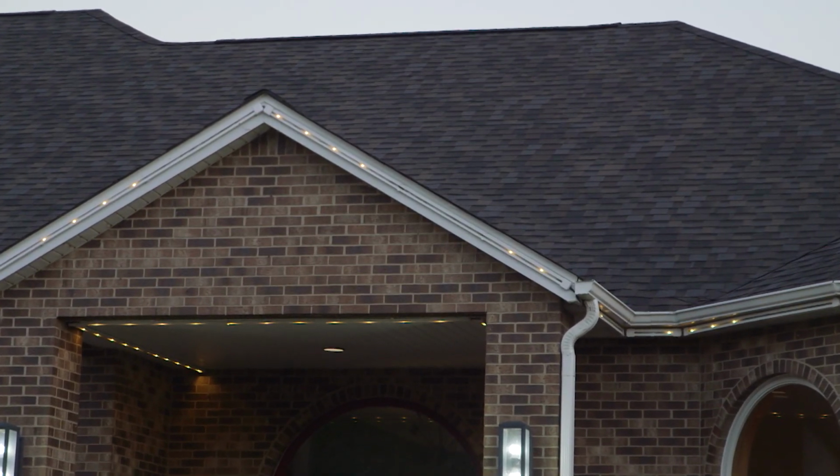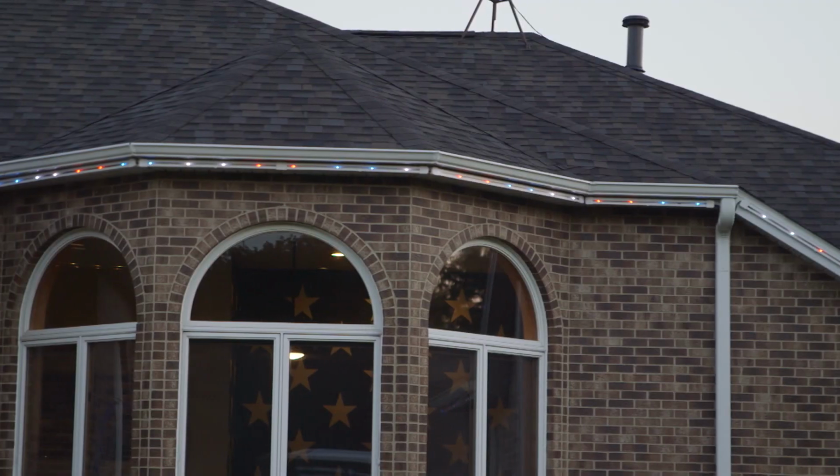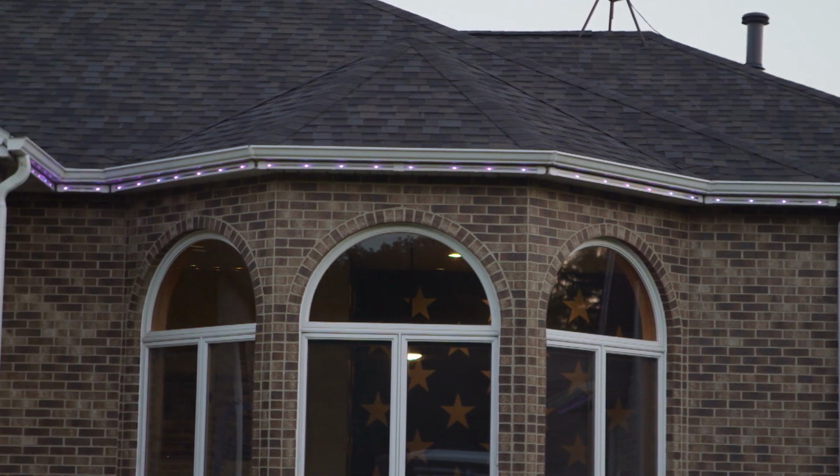Now they have this lighting system, and no matter the event, they can break out the lights and match the colors to whatever that occasion is. We have 16 million colors, so they can go to town.